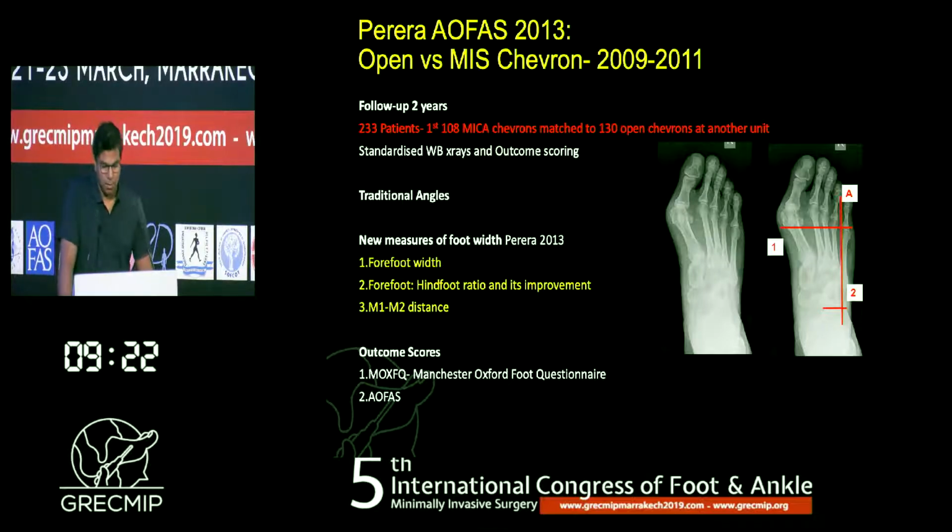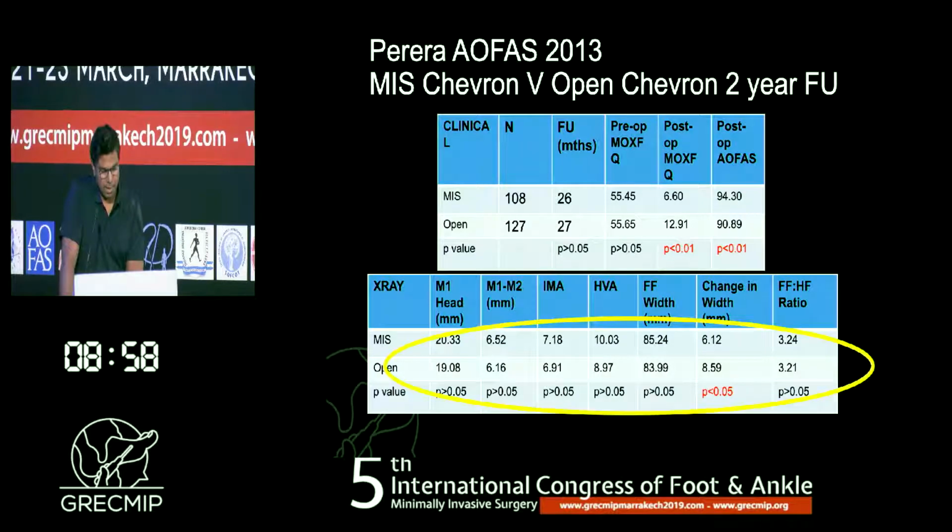This is my own series of my first 108 MICA chevrons compared to contemporaneous cohorts of 130 open chevrons, which I did at a different hospital. And this was patients in 2009 to 2011, and included my learning curve. I looked at radiographic outcomes and also looked at clinical outcomes as well as complications. Even in this first 108 patients, there were equivalent radiographic outcomes. So we've got an operation that is really quite good at getting a correction.